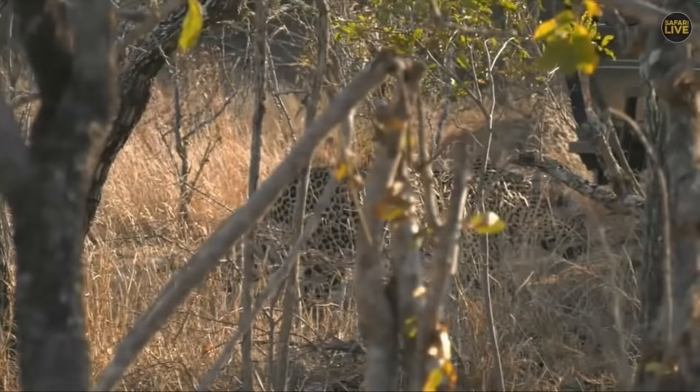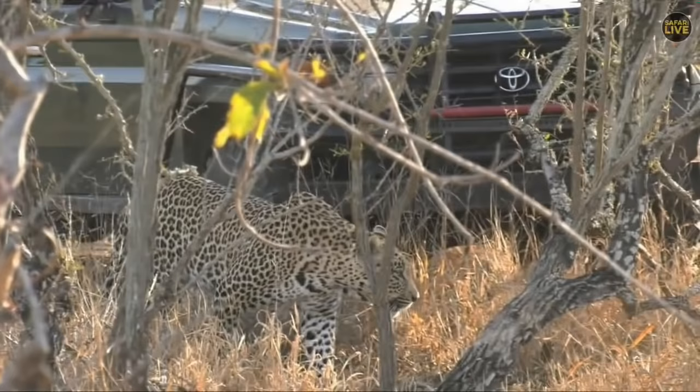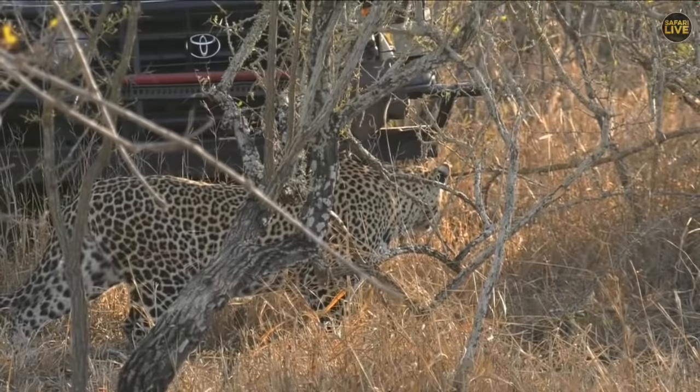But you can see he's right by the vehicle. He's got absolutely no shyness when it comes to vehicles and being around them. He's definitely kind of slinking about as though he's spotted something, trying to just look around. I don't see anything. It's a great place for a lot of animals that hang around here.